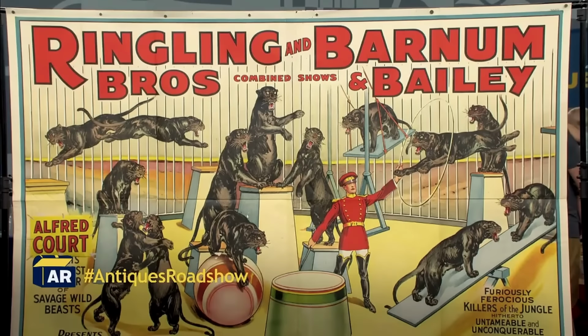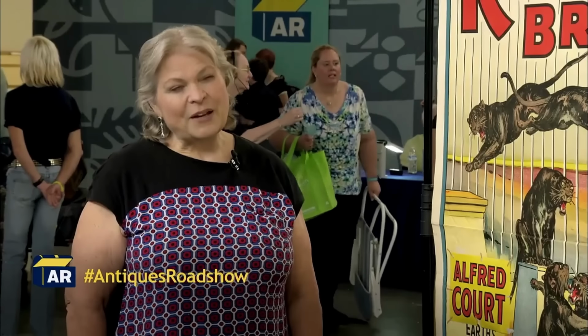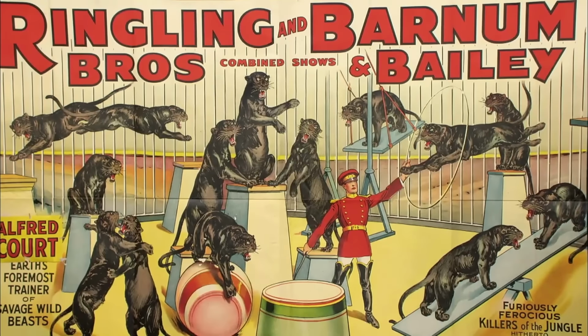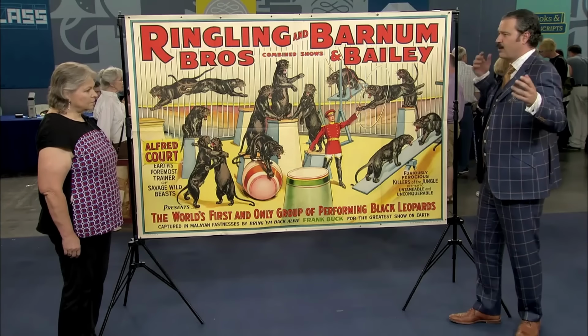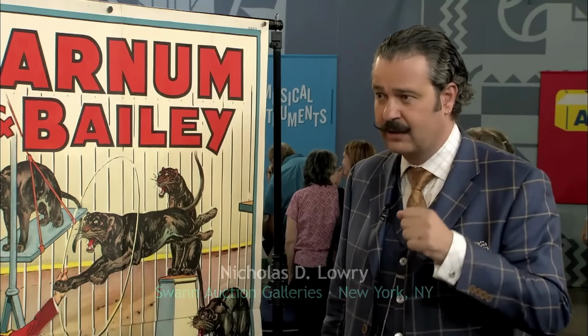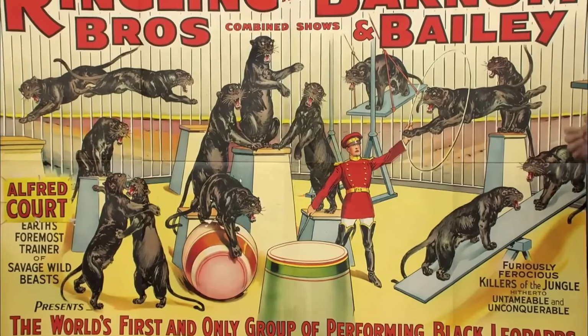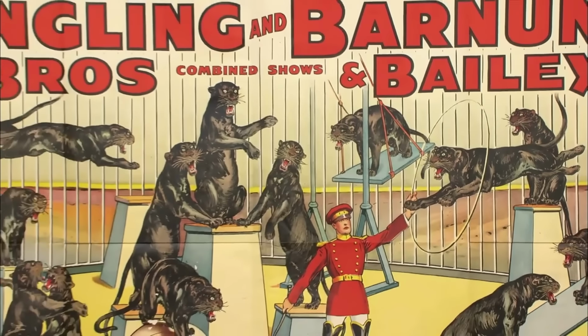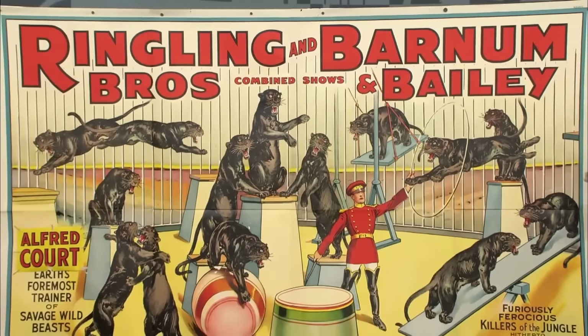Posters, those colorful snapshots of history, hold a special place in the world of collectors. And this particular gem, acquired from a high school art teacher's father-in-law who had an eye for unique finds, is no exception. Dating back to World War II, it's not just any circus poster. It's a grand four-sheet spectacle, larger than life and bursting with character.